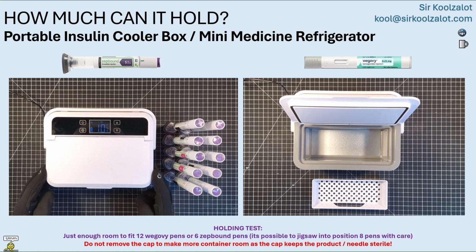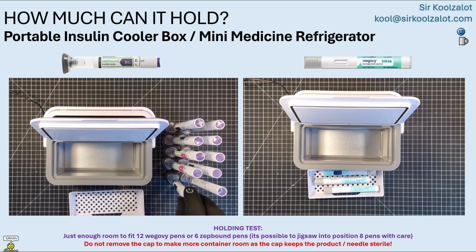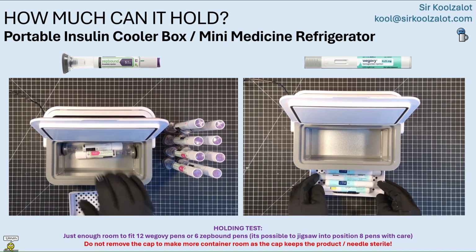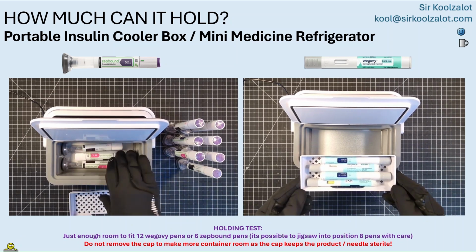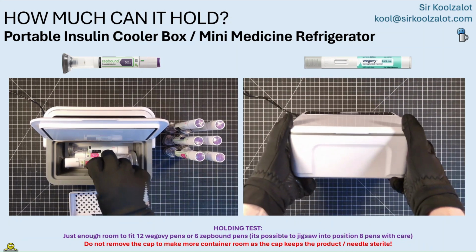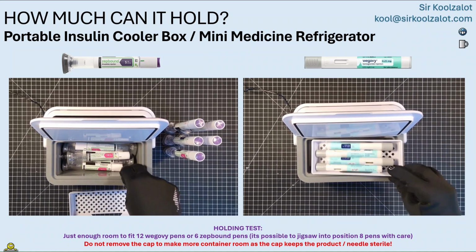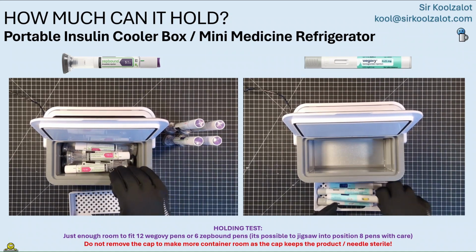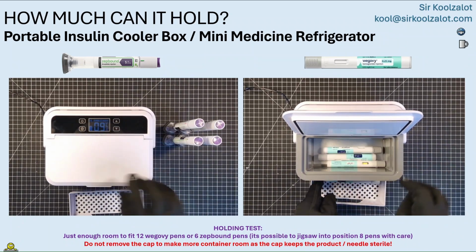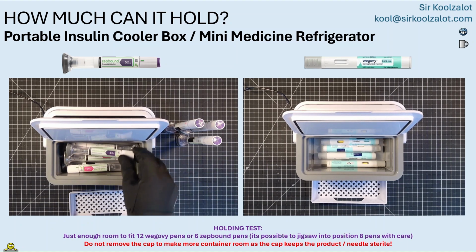Here we're going to spend a little bit of time just looking at the storage capacity. On the left side here we've got some Zepbound pens, and on the right side we've got some Wegovy pens. I actually only had 4 Wegovy pens on hand, but can still play around with it. You can fit 4 Wegovy pens in the tray, or if you remove the tray and align the Wegovy pens, you can fit 4 along the bottom, and then probably stack about 3 rows of that height-wise, giving you probably around 12 total pens that can fit.